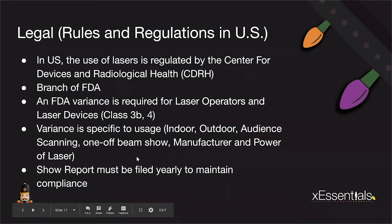So once you get your variance, and it's basically just going to the FDA website and filling out a form, mailing it in, explaining. It's not easy. There are a lot of confusing things in the documents, and I actually had to have a guy help me get my variance when I first got it about 7 years ago. But yeah, the show report is basically what you've been doing that year, all the shows you've done. So there's a lot of paperwork. There's a lot of hoops that go with lasers.